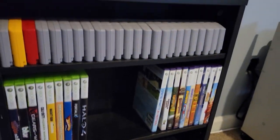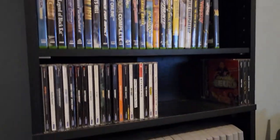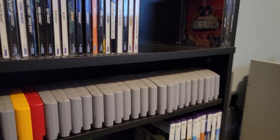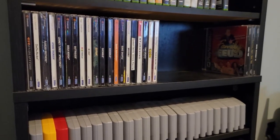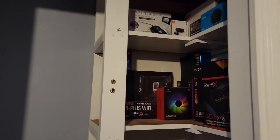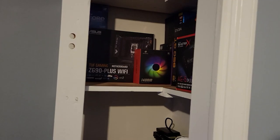But yeah, so I do believe that is all of my physical collection of video games as of January 2nd, 2023. Now, before I end it though, let's go over to the closet and I will show you the update on how that looks. And here is the closet. Nothing too exciting in here. There's no video games, but I just wanted to show that I love to collect boxes.